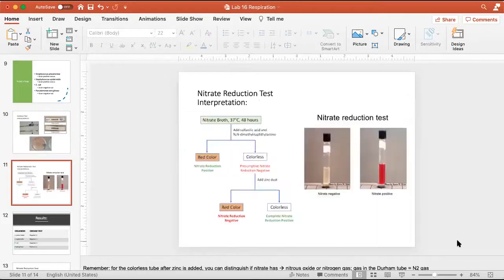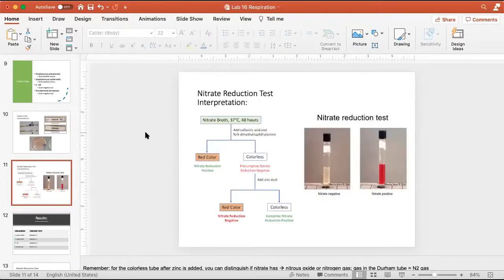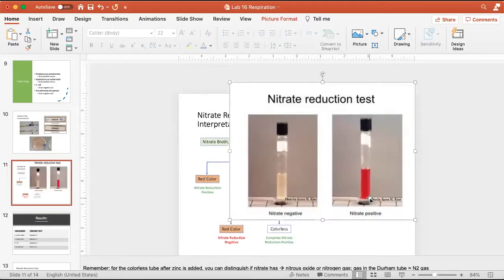All right. Here's our nitrate reduction test. I wanted to show you this image over here on the right. This is what I mean when I say that red color. It's a very obvious red color. This medium starts off as a very boring beige. It's just a nutrient broth that we add a whole bunch of nitrate to. So you're just gonna inoculate this broth, this liquid. You're gonna incubate it for 48 hours. You're gonna add reagents A and B when you take it out of the incubator, and you're looking for this red color.